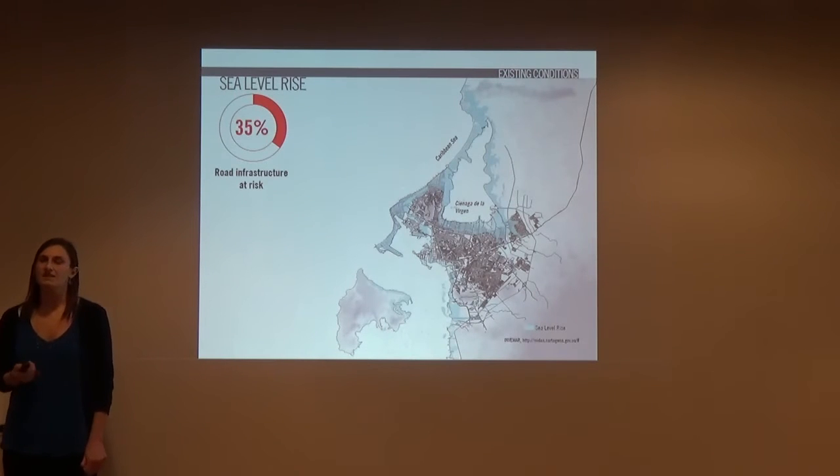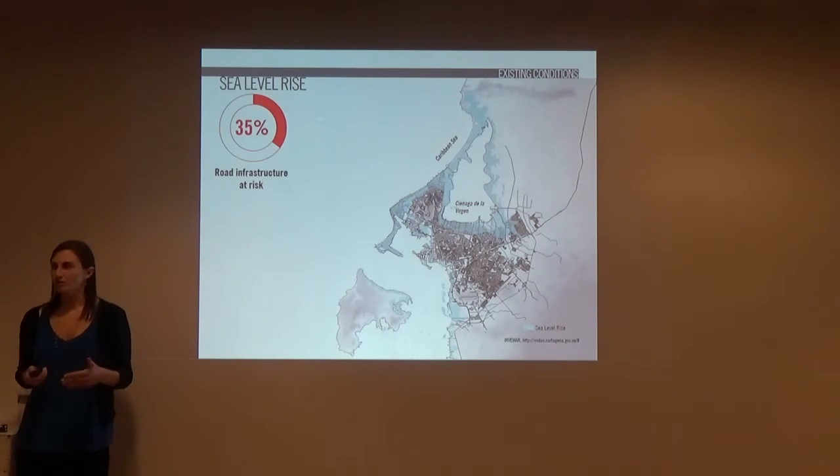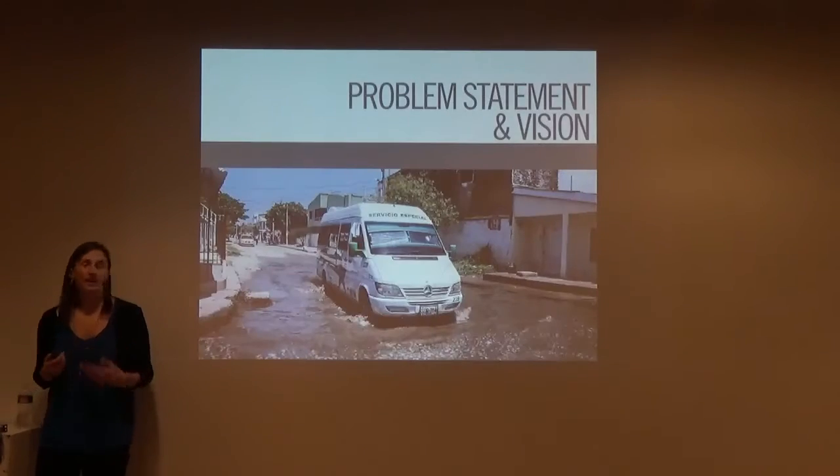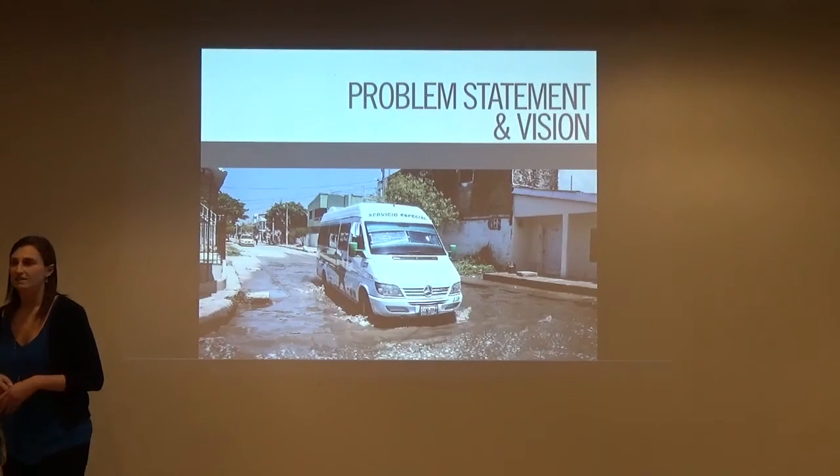An analysis of these existing conditions shows that the social, economic, and infrastructure systems of Cartagena are vulnerable to the effects of climate change, and Esther will discuss the problem statement, vision, and goals that resulted from this analysis.